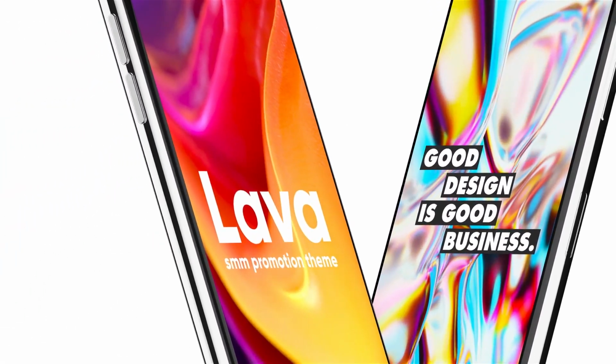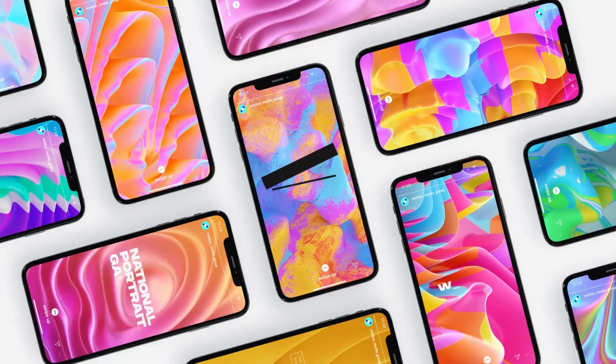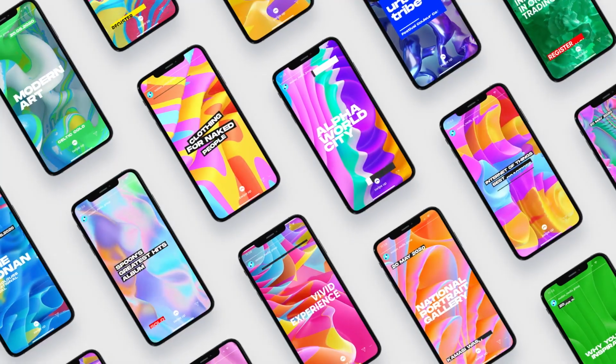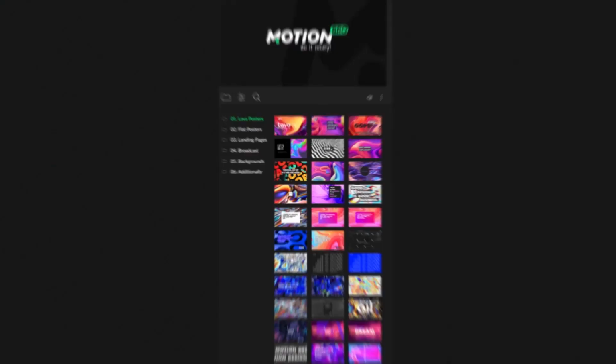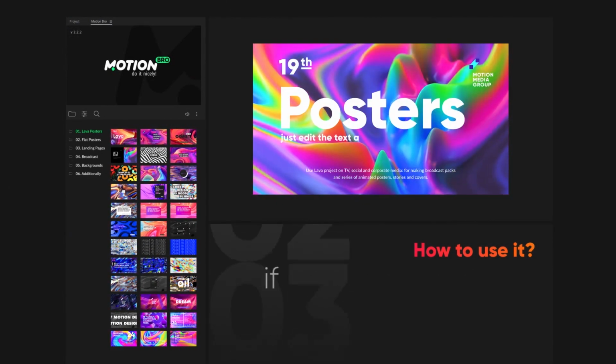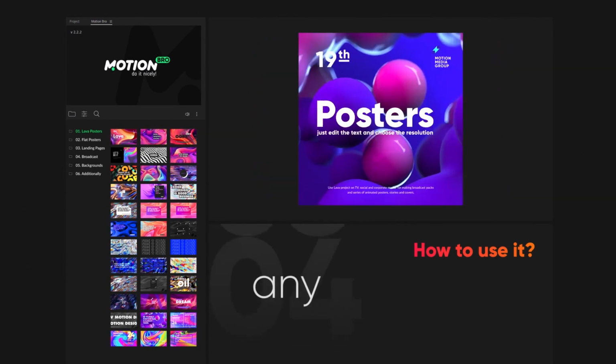What's more important, a good design or a good message? Although, forget it. No need to choose if you can get everything. Lava Motion Graphics Library is a template that lets you make remarkable posters and stories in a couple of clicks.